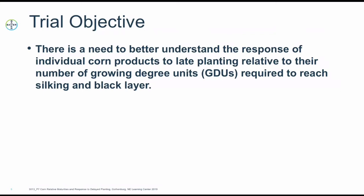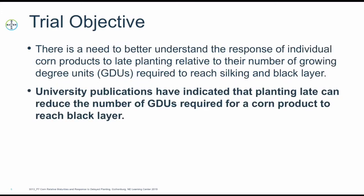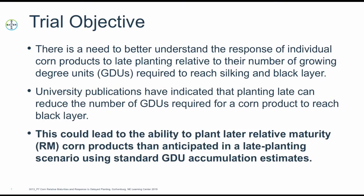We know that there needs to be a better understanding of the response of individual corn products to late planting relative to the number of growing degree units required to reach silking and black layer. And there's a lot of university publications that indicate that planting corn late means it's going to take fewer GDUs to finish. So for some reason, planting late seems to speed up the physiological maturity of corn in relation to GDU accumulation. And that could lead you to the ability to plant a later relative maturity than you think based on your calculation of GDU accumulation.